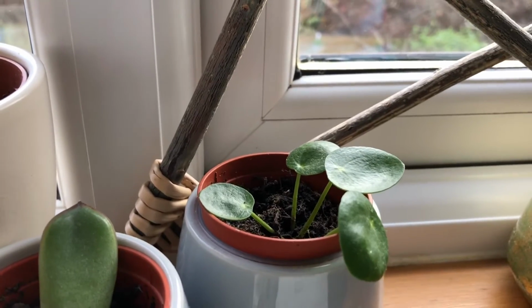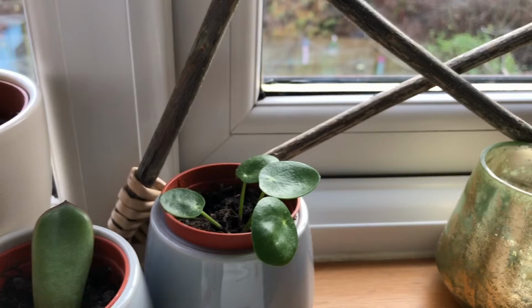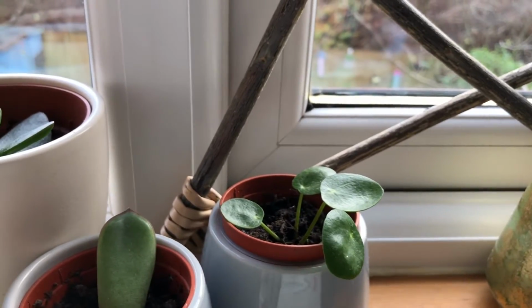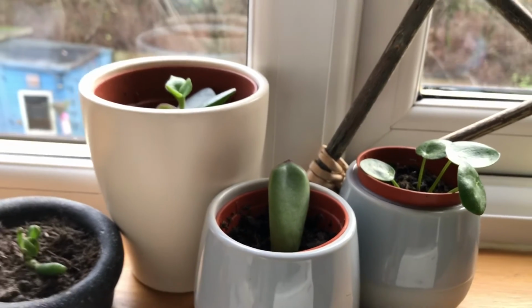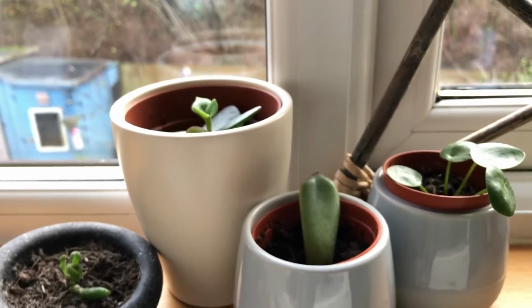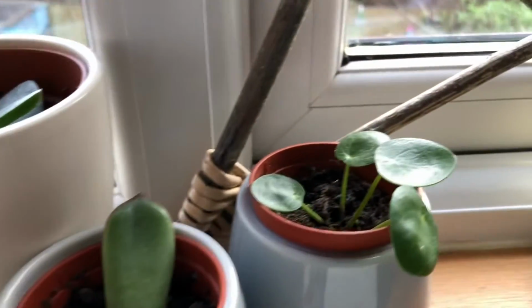Thought you might like to see in a bit more detail some of the houseplants that I've got. It's only in the past couple of years that I've started to enjoy houseplants. Normally I struggle to keep them alive, but since having some succulents I've found them a little bit easier to care for. So this is a pilea.